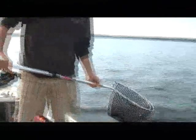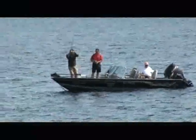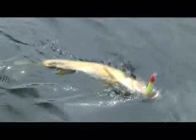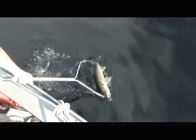Look at the war going on the graph with this thing. There's fish following it up the whole 9 yards. Look at this. Unbelievable. Look at that. Another big one. Man. Before you take that hook out. Look at that sow. Look at that.